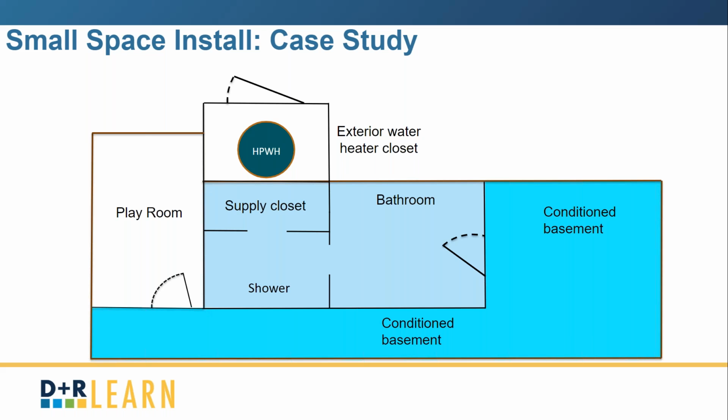I can go on for other examples, but you see what I'm talking about when you talk about the flexibility that you can actually have on installing a heat pump water heater in closed spaces. This is a fear of a lot of installers because what am I going to do to make this work? Well, this is a pretty simple solution, and we're going to look at it right here.